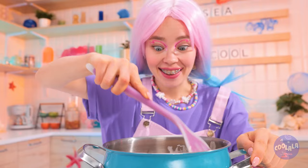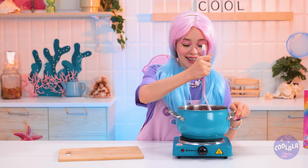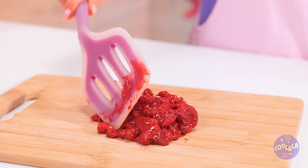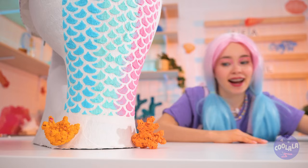What else can we add? Ooh, fresh strawberry juice. Mix it all up until everything blends together. Now scoop it out and mold it into shape. Ooh, it's a cute little piece of coral. So realistic, they're bringing in fish.